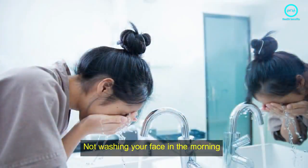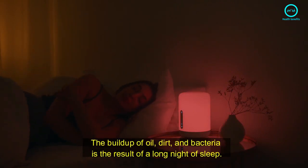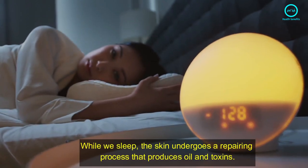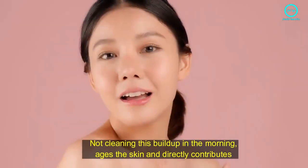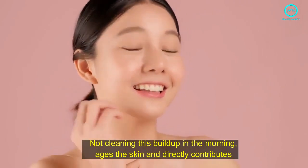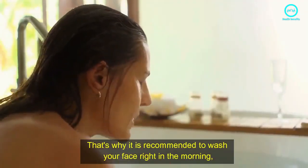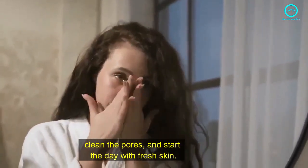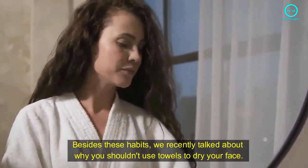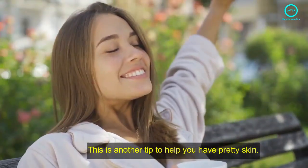Not washing your face in the morning. The buildup of oil, dirt, and bacteria is the result of a long night of sleep. While we sleep, the skin undergoes a repairing process that produces oil and toxins. Not cleaning this buildup in the morning ages the skin and directly contributes to wrinkles and even interferes in the action of some skin products, like sunscreens. That is why it is recommended to wash your face right in the morning, clean the pores, and start the day with fresh skin. Besides these habits, we recently talked about why you shouldn't use towels to dry your face. This is another tip to help you have pretty skin.